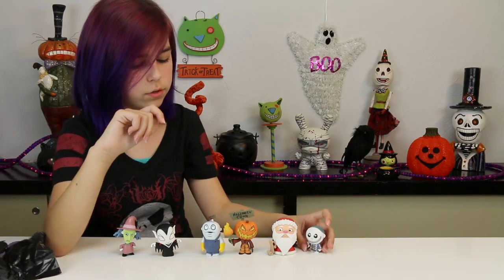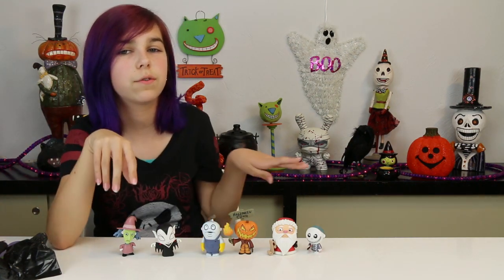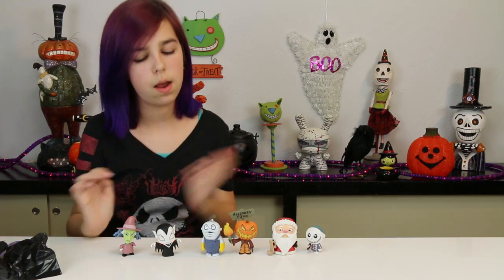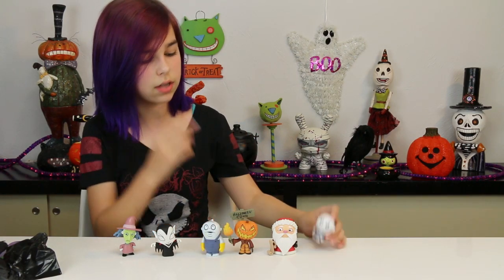All right, guys, so good news, we didn't get any doubles. So I have high hopes that we will not get any doubles next time. I really hope we don't. I really wanna get the full set with these because so far these are super amazing. These first two didn't have the best paint jobs, but when we started getting to him, I was starting to get excited. And then we got to him, and I'm freaking out. And then Santa was so cute. And then he just looks amazing. So, yeah. We got some good figures.